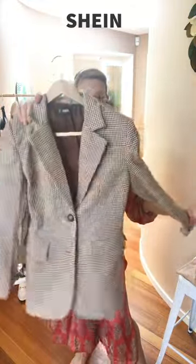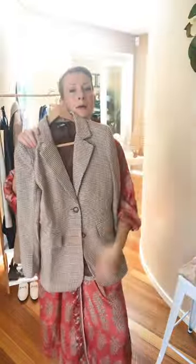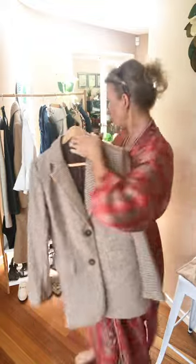Next is a classic tweed blazer. This one is a little bit more simple. It doesn't overwhelm. It's in a gorgeous caramelly color and is a little bit longer. It has two buttons and it's a beautiful fit. I do love the more heavily tartaned tweed blazers as well, but I really like this one because it can just go with so many different things.